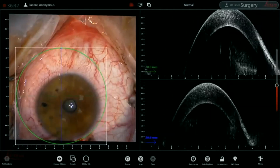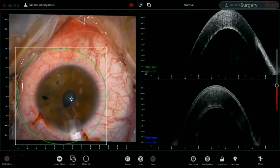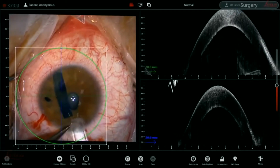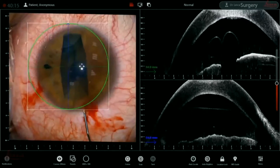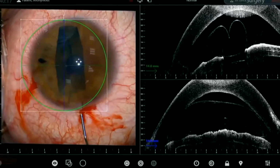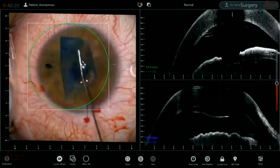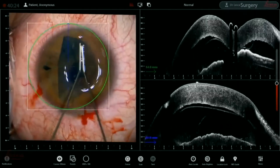Now I'm injecting the donor with a glass injector, and this is done also under control of the OCT, and you immediately see through the OCT the correct position of the graft. And you see the coiling inward of the graft as I wanted it to be, meaning that the graft is correctly positioned right side up.